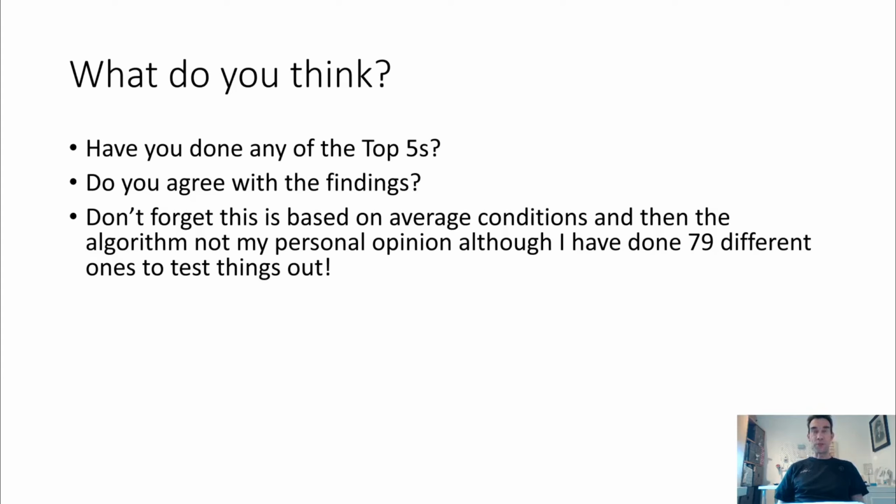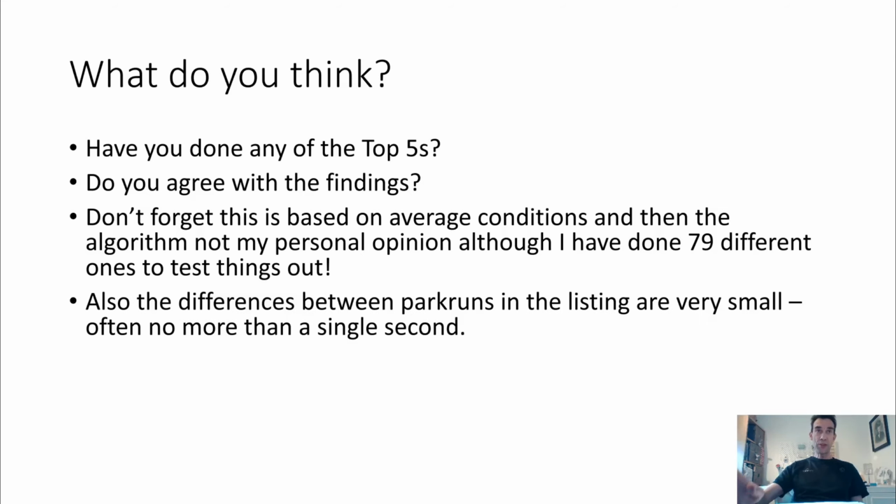Now, one of the things I've done is I'm a bit of a closet parkrun tourist. I've now done 79 parkruns out of my just over 100 total. So I started doing tourism to check out these algorithms. And by and large, I think that for me, the results do tend to largely bear out with the algorithm. Now, the difference is there, I've got 692 parkruns in the list, I'll show you in a minute. And some of the differences between adjacent parkruns in the list are literally no more than a single second, if that. So differences are very, very small.